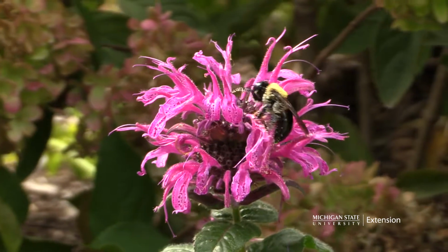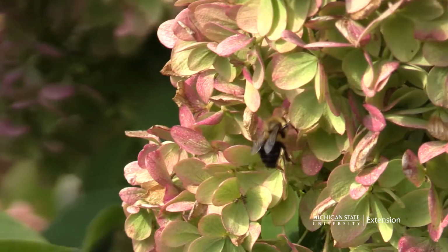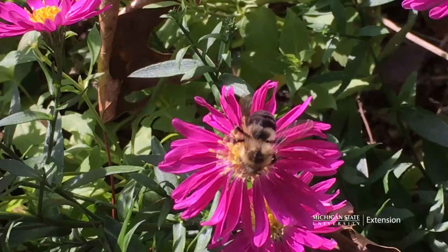So what's the buzz about pollinators? Why are they getting so much media attention? And what do they do in our home landscapes?